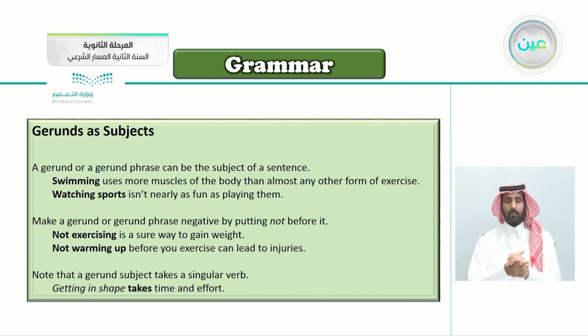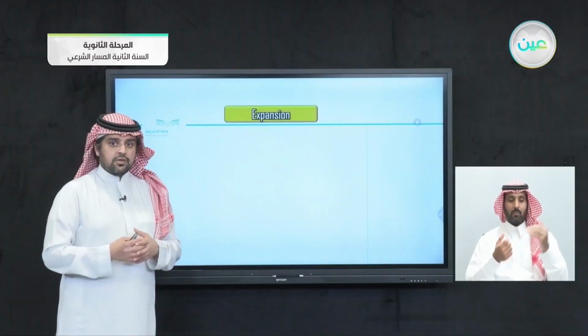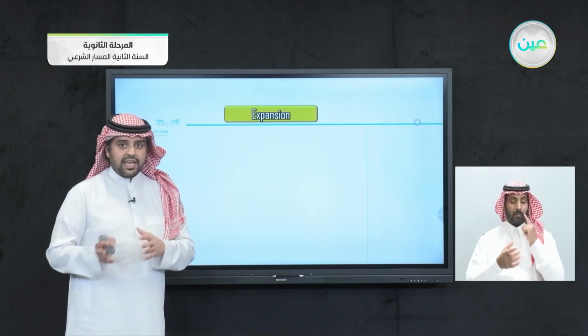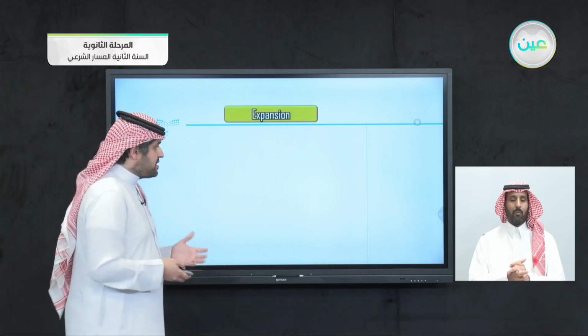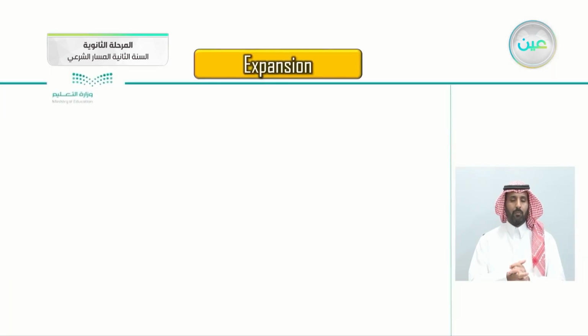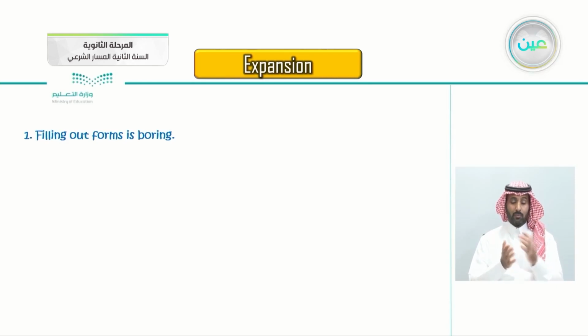So now that we have revised the gerund, let's get back to our exercise. Try to come up with sentences using words from box A and box B. For example, number 1, filling out forms is boring. So turn box A into a gerund by adding ing. Filling out forms is boring. Try to come up with a second sentence.